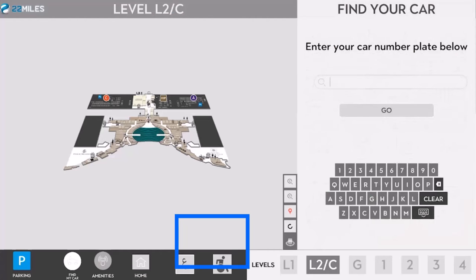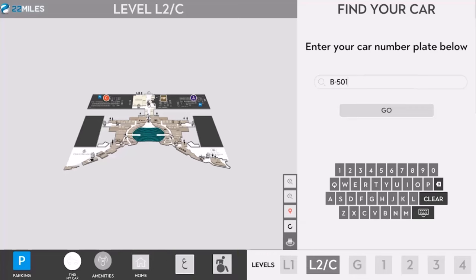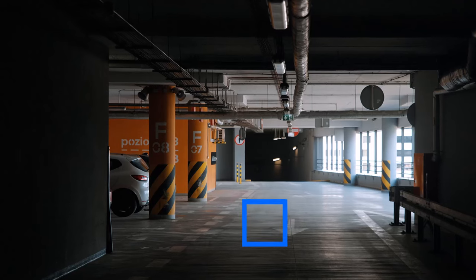A unique Find My Car feature, which is integrated with the facility's parking sensor systems, enables shoppers and visitors to quickly locate where they may have parked via the car's license tag number.